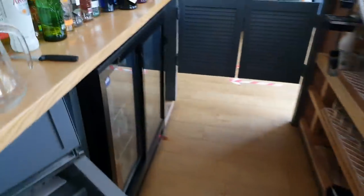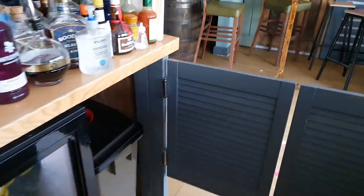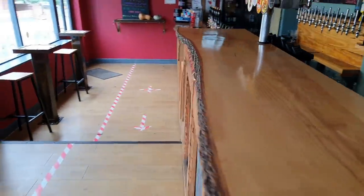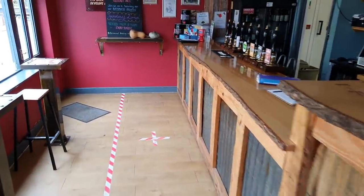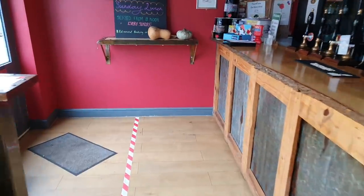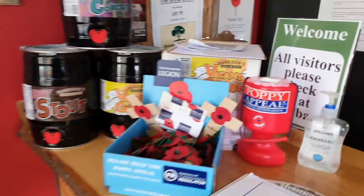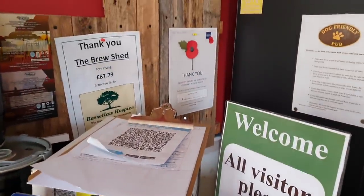Let's just have a little bit of a walk around. Everything looks good. Fridge on, 4 degrees. That's looking fine. We've got hand gel, sanitizer, surface spray. So the staff last night when they closed down have had a good clean up. We've got the poppy appeal on the corner over here, which we tend to do every year. There's last year's, funnily enough.